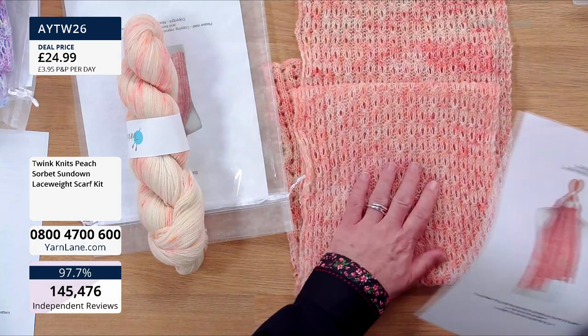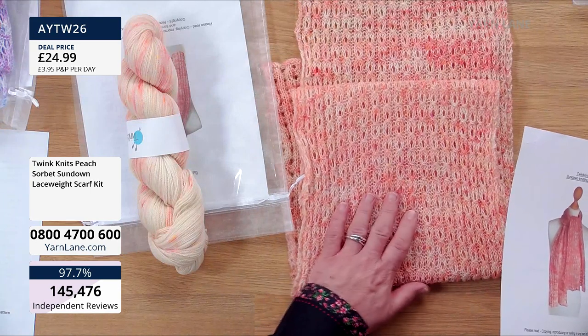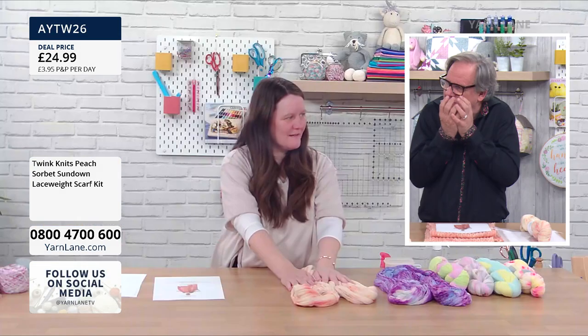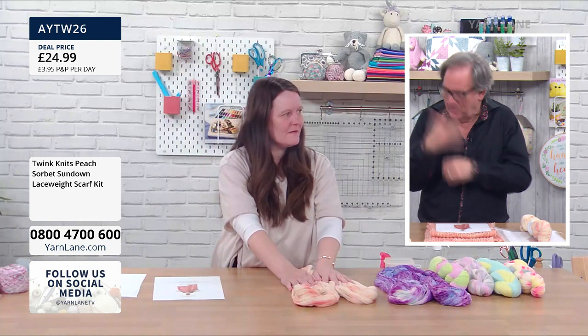Beautiful. It's so soft, isn't it? It's lovely. It's so light, lace weight. It's very nice, especially for spring. Yes, exactly. But then you say for spring, but in winter, I can imagine if you really kind of knot it up, it can create a lovely... Because think about wool, keeps you cool in the summer and warm in the winter, doesn't it?